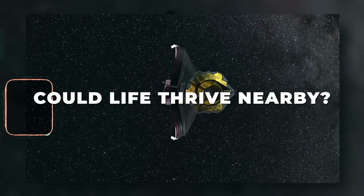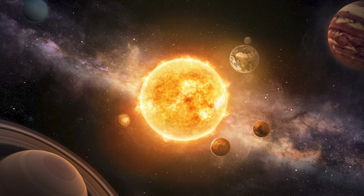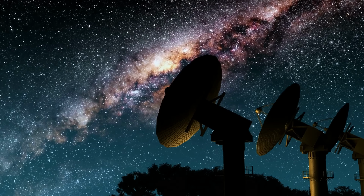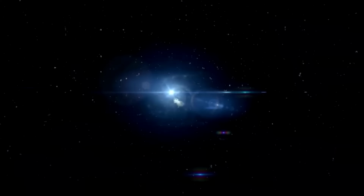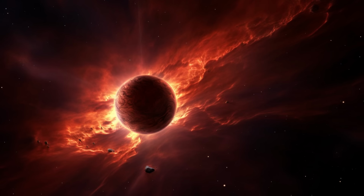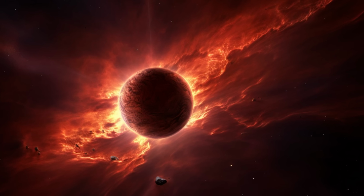Could life thrive nearby? A mysterious revelation has just taken place, one that makes us rethink everything we know about life beyond Earth. A brand new, stunningly clear image of Proxima B has arrived, thanks to the James Webb Telescope. Hold on tight, because the secrets we are about to uncover might make your imagination soar like never before. Proxima B orbits around Proxima Centauri, a red dwarf star just over 4 light-years away.